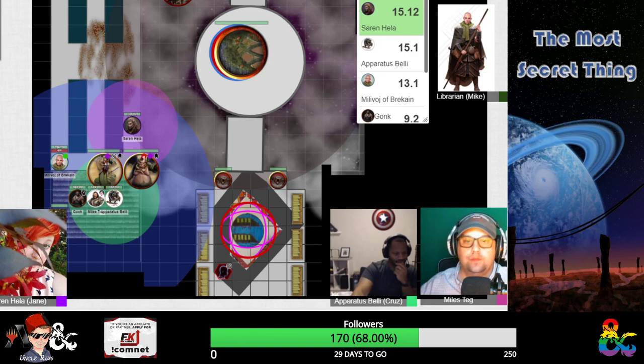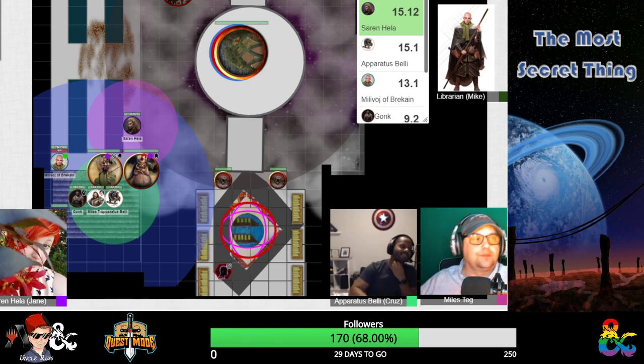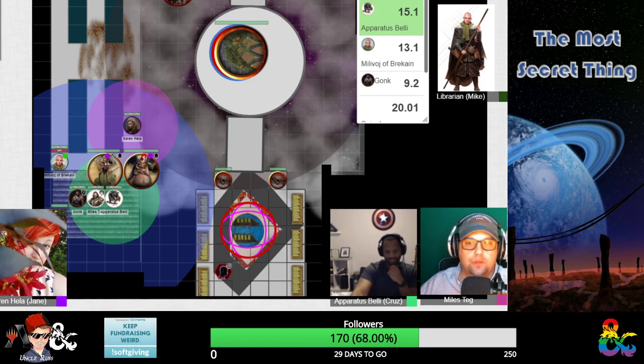It also has disadvantage on attack rolls against me till the end of my next turn. Okay. Awesome. I don't know if I'd say awesome. Bonus action, I'm going to do Shield of Faith.